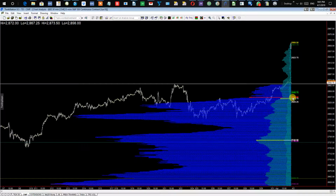But the big number, incidentally, is 2836.50. That's the big number below where the market is now. So that's a good 30 plus points below the market at present. And I think we can certainly anticipate that the market will drop sometime during the week and also fill that gap up that we had here on Monday.